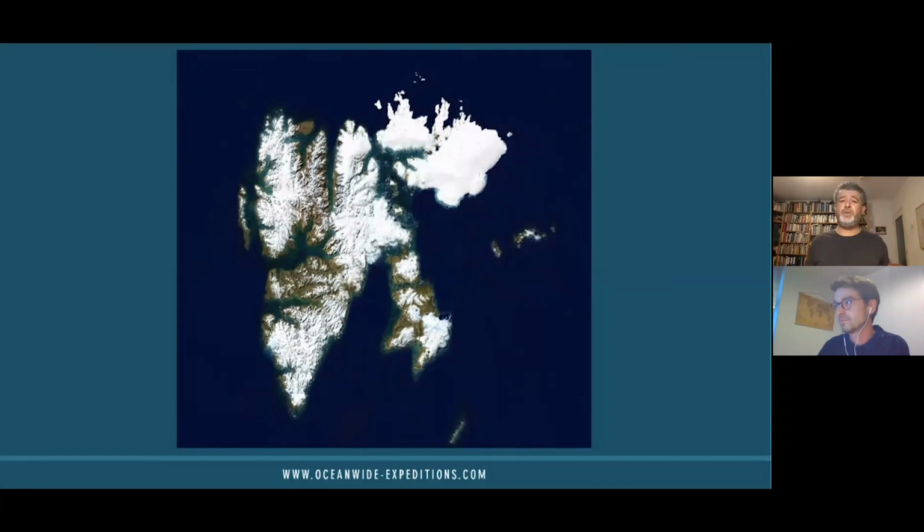As you can see to the top right, you see more white, which is Nordaustlandet, a big island in the northeast, which is much more Arctic or high Arctic, as we call it, because there's less influence from the warm Gulf current, which you have still on the western side. That's where the settlements are. And that's where it's a lower Arctic, you could say.